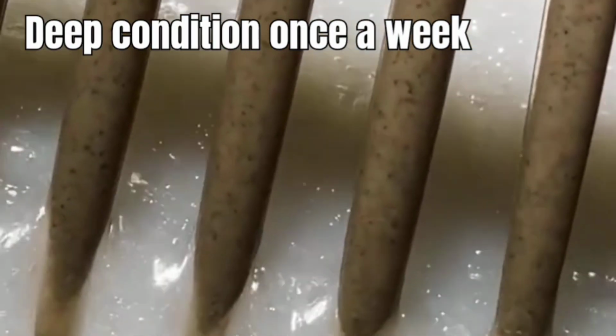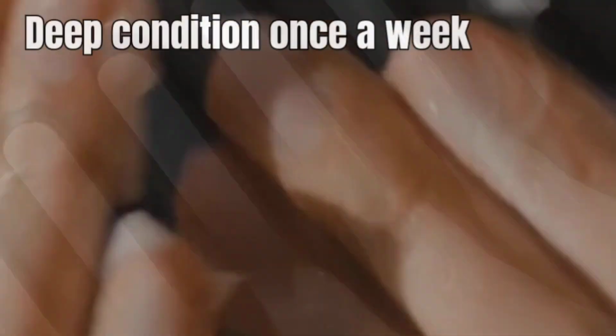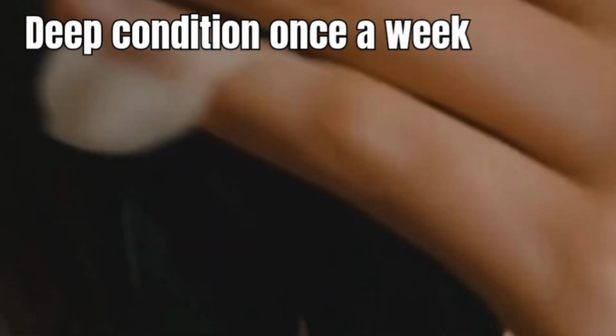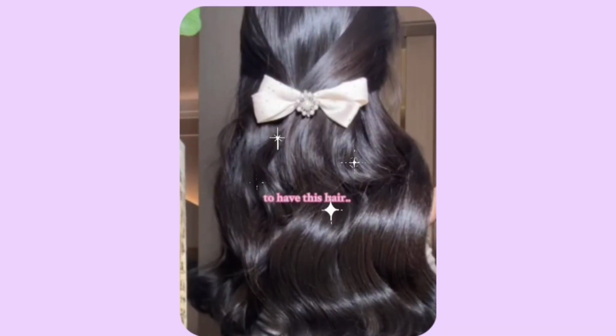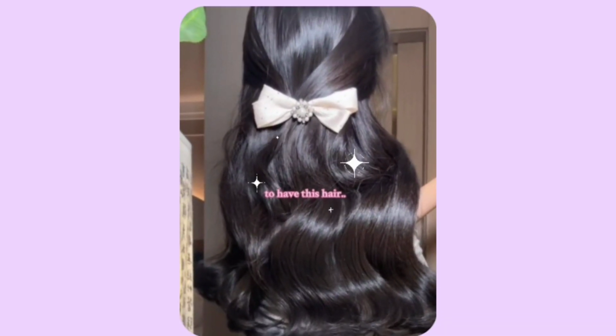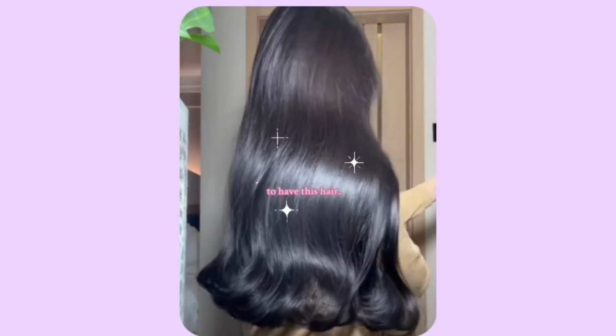And don't forget to deep condition once a week. Hydrated hair grows faster and stays stronger. By day 14, your hair will feel softer, shinier, and stronger.